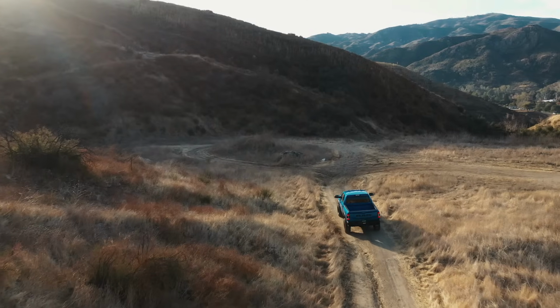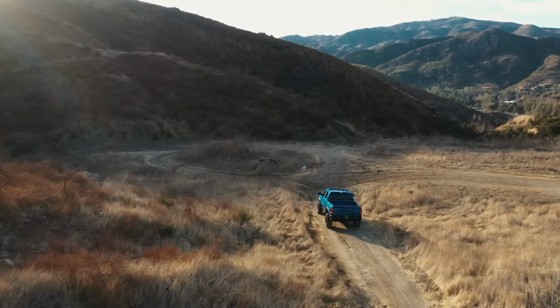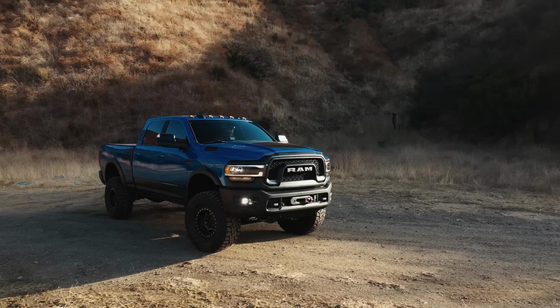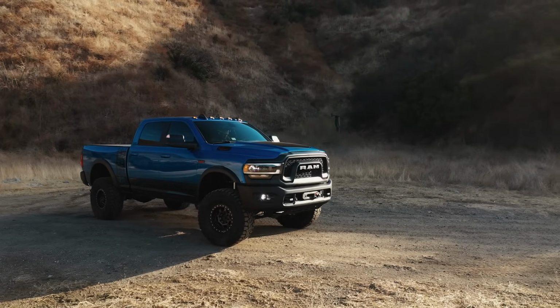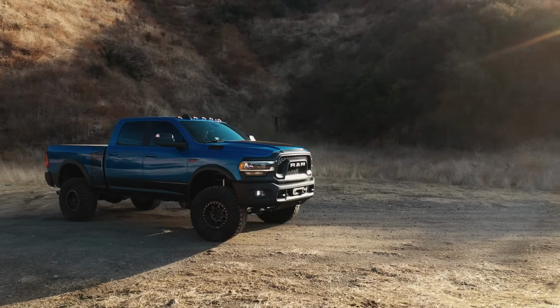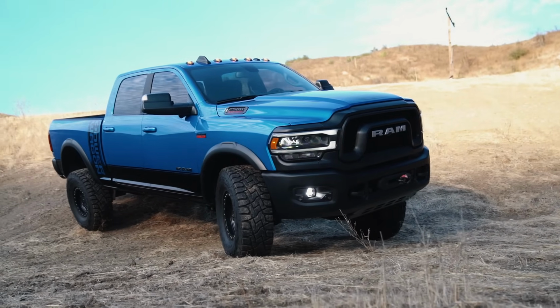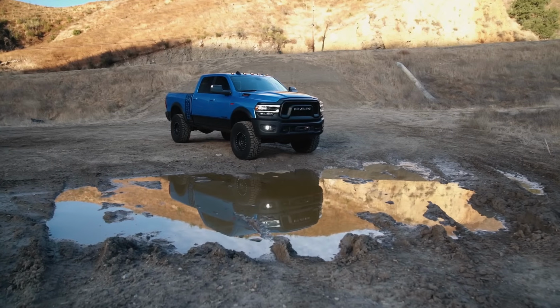So the system allows you to hit these roads at much higher speeds, much smoother, and at a much higher level of control. And that is also thanks to the amount of travel that these systems have. No longer are you super close to your bump stops up front. When you hit a dip, the truck's actually able to completely cycle up and down, just allowing for a much more comfortable experience.